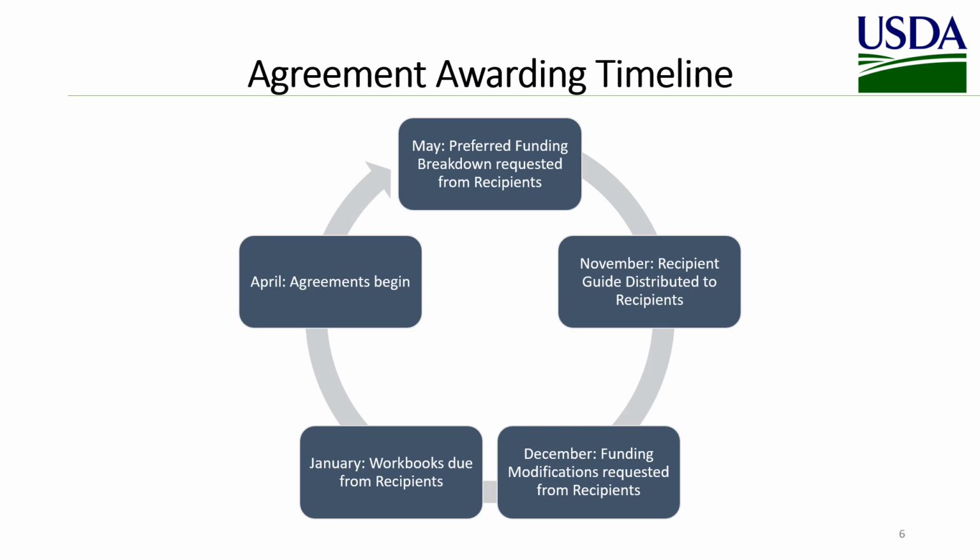This date can change if the prior year award was extended or the recipient cannot participate in the pre-award letter process, and we have passed April 1st. In that case, the award start date will be the date of final signature. Please note, this timeline is a guide and is subject to change.